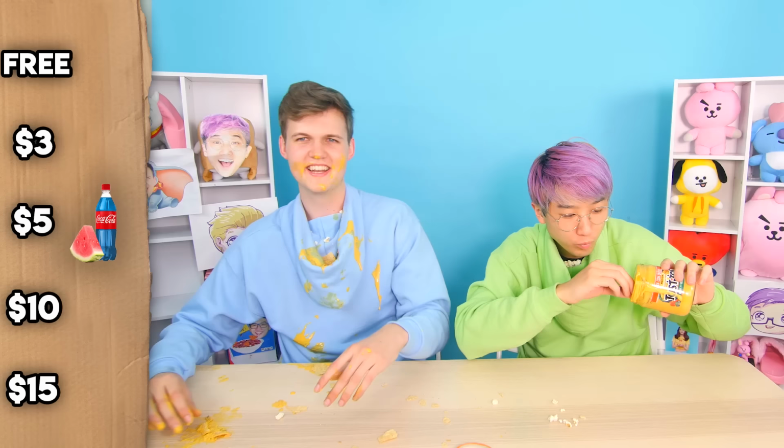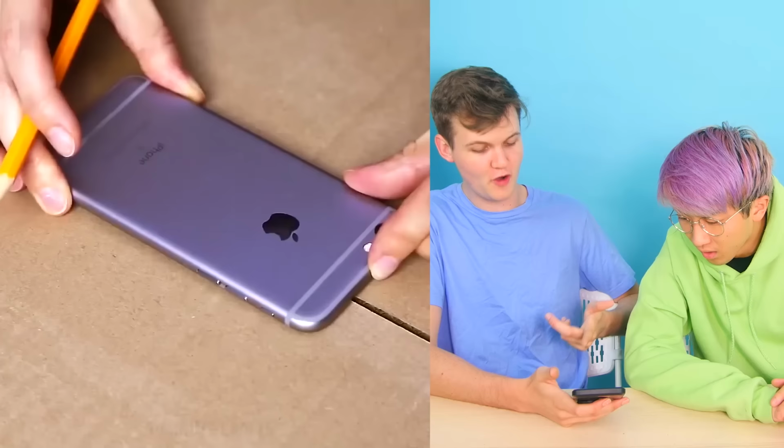Now, Justin, how much do you think we paid for this popcorn hack? I would say this is $3. Okay, Jessica, lock in $3. And we're going to move on to the next hack right now, which is this iPhone cardboard hack. Using this hack, all you need is a cardboard box and your phone. Okay, cool. And you can turn it into like an actual movie theater.